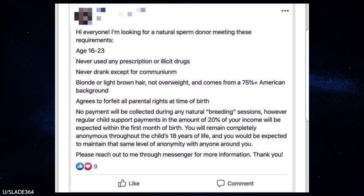Multiply that by 18 years, and that comes out to $180,000 that you're paying this girl just so she can raise your kid without any of your say in it. Like, this is such a bad deal. If you just want to get your rocks off and you're willing to spend money to do it, then pay for a prostitute because it's a hell of a lot cheaper than $180,000.